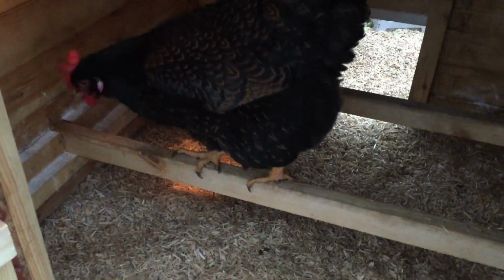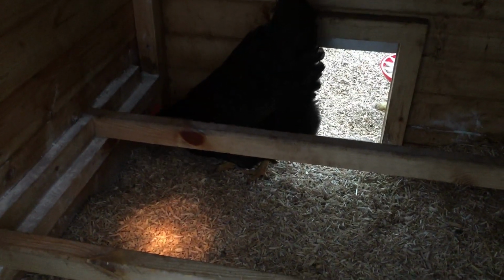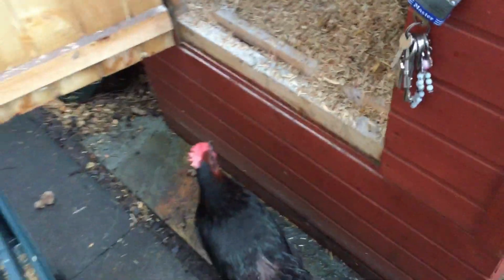Then it's dark. So I kept the video on her even though you couldn't see her because of the noise that she makes. That lovely little noise is her content noise, a nesting noise. Having a little dig about now. And the other girls look like they're wanting to go in and have a seat as well.